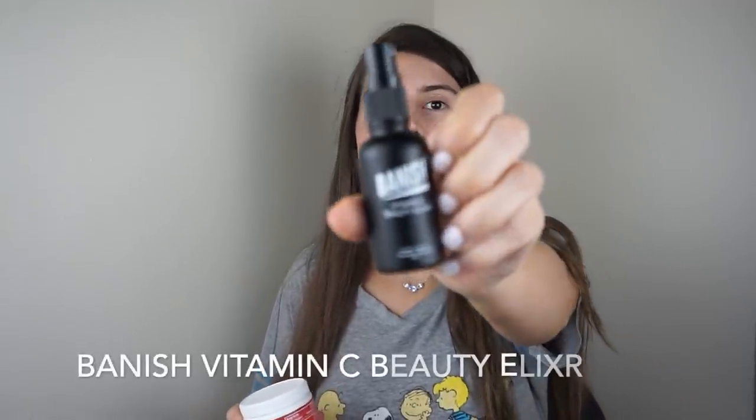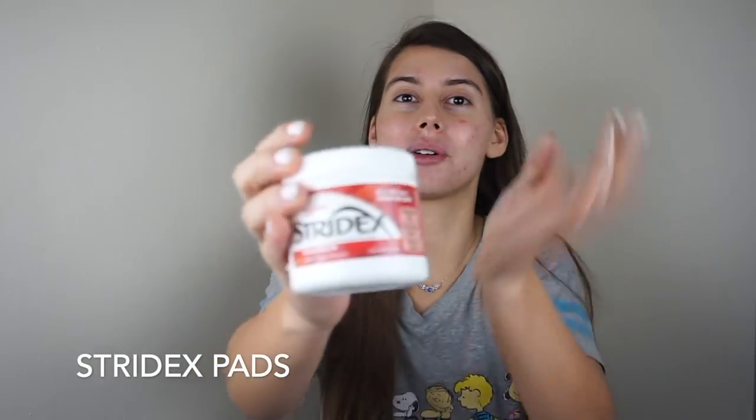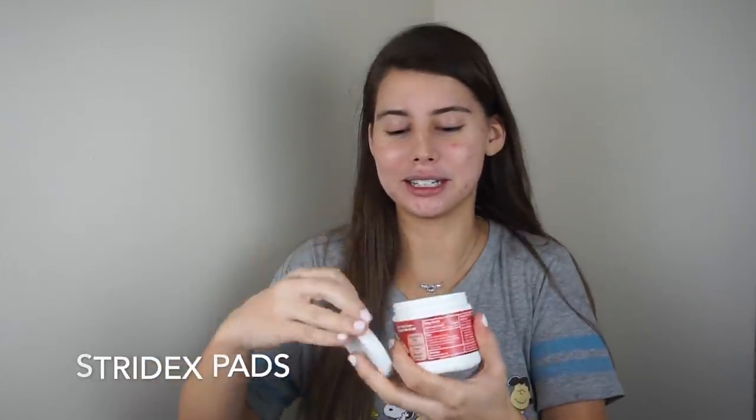I usually just use a toner. Usually I'll use the Banish Vitamin C Beauty Elixir. But if you feel kind of greasy, or if it's been a hot night, I would just go in with a Stridex pad. This cleans your skin without really stripping away your natural skin barrier. I feel like washing your face can kind of do that. I'm not sure if this does that, but I'm just gonna do it anyway. It cleans your face super subtly, and on the neck, okay?